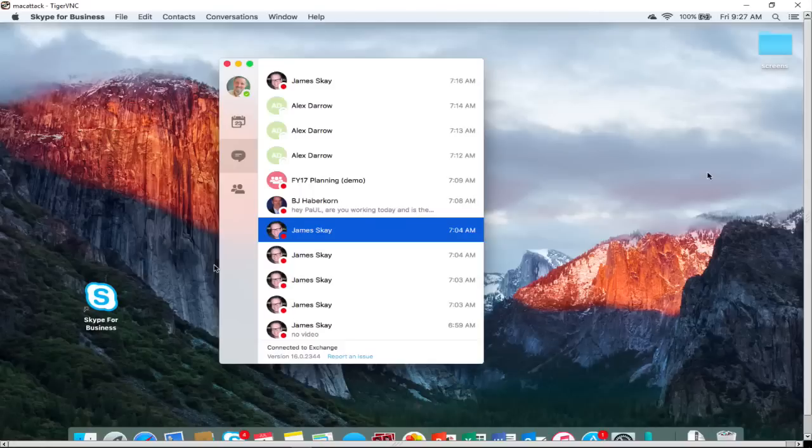You can see there are different conversations for different moments, depending on when I've chatted with James Skay, our behind-the-scenes guy, who is our long-suffering guy taking care of the Bing Pulse. He's my demo buddy. Oh yeah, that's right, the Bing Pulse. Don't forget about the Bing Pulse.